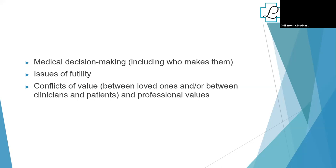When we talk about the durable power of attorney, we are talking about a legal document that the patient signed. It's signed by the patient with two witnesses, by a legal person, by a principal. When we talk about the surrogate, we are talking about who is the decision maker. The main decision maker is always the patient. If the patient is not capacitated, the first decision maker is the guardian. If the patient had a court-designated guardian, all the decisions go to the guardian.